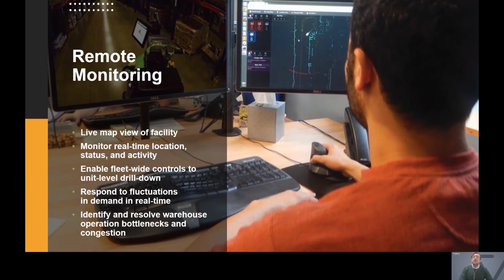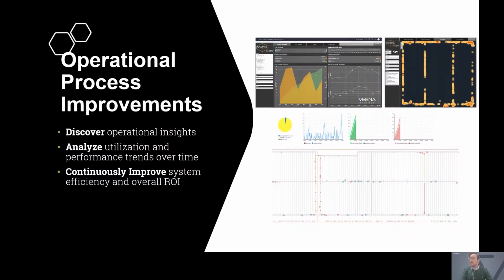And this allows you to, in addition to simple startup and shutdown controls, also understand how product is moving through your building. It allows you to respond as things fluctuate throughout the day. If a bottleneck is impending, that can get flagged through this system, and then we can use that to proactively try to mitigate that instead of just waiting for these things to happen. And so this is a powerful tool that allows supervisors to really understand what is going on in the building.